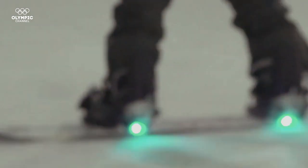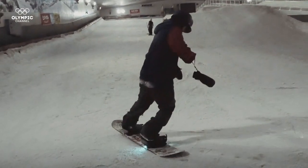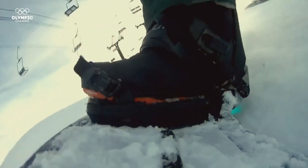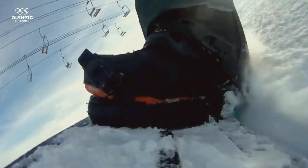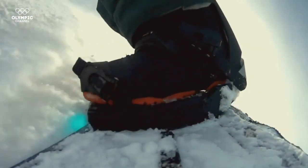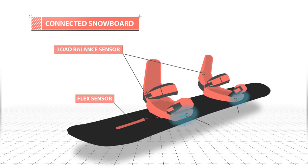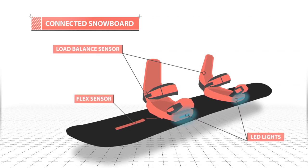This smart snowboard can even show us force, serving as a guide for future training and practice.